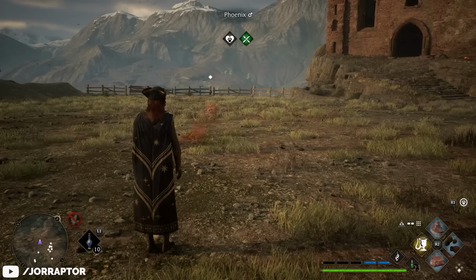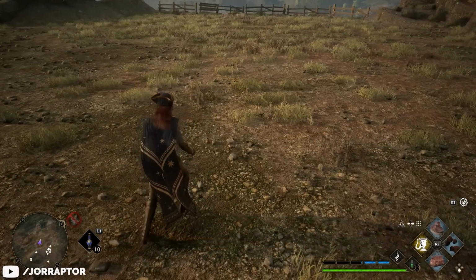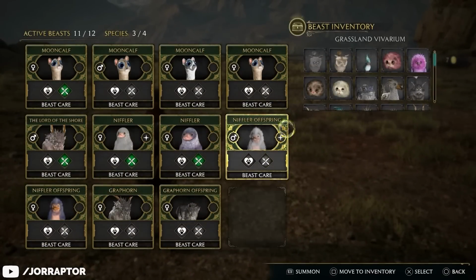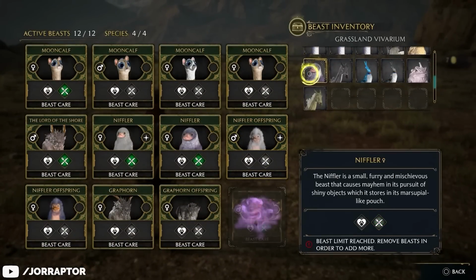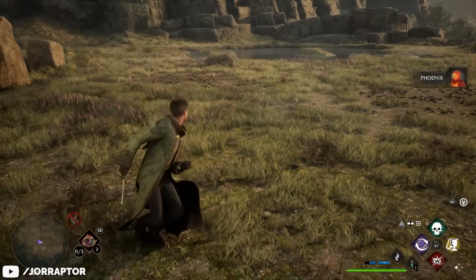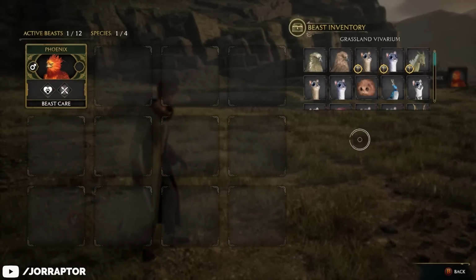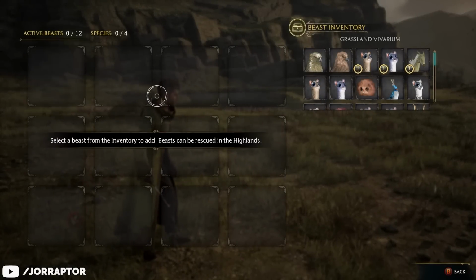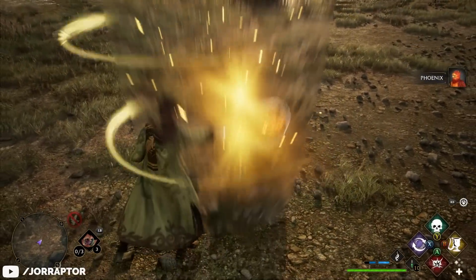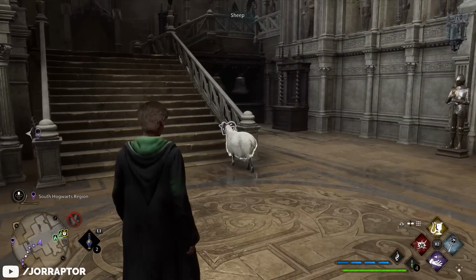Sure, it's not a good gold farm because you don't get a lot, but I also don't think that this is intended. And what's interesting, by the way, is that if you do this too often, the phoenix will turn into red and is unable to transform back unless you remove it from the vivarium and put it back in. So it seems that the developers already thought of a way to combat this sort of potential farm. I think it's interesting, and if you know about more things you can transform in the vivarium, let me know in the comments.